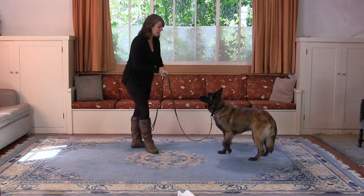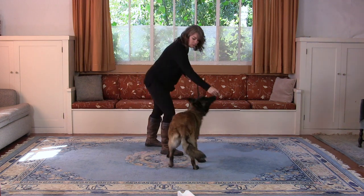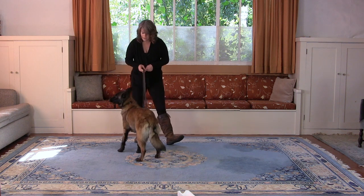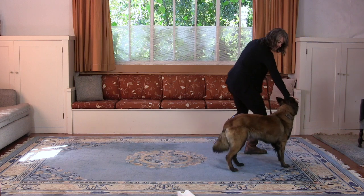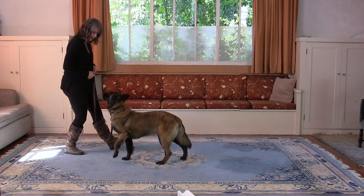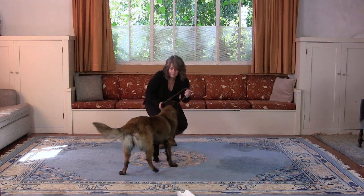Yes. That cheese is coming, or something delicious or fun. Yes. Come on. Woo, chase it. When I say the word. Yes. Yes. Good. All done. Free dog.